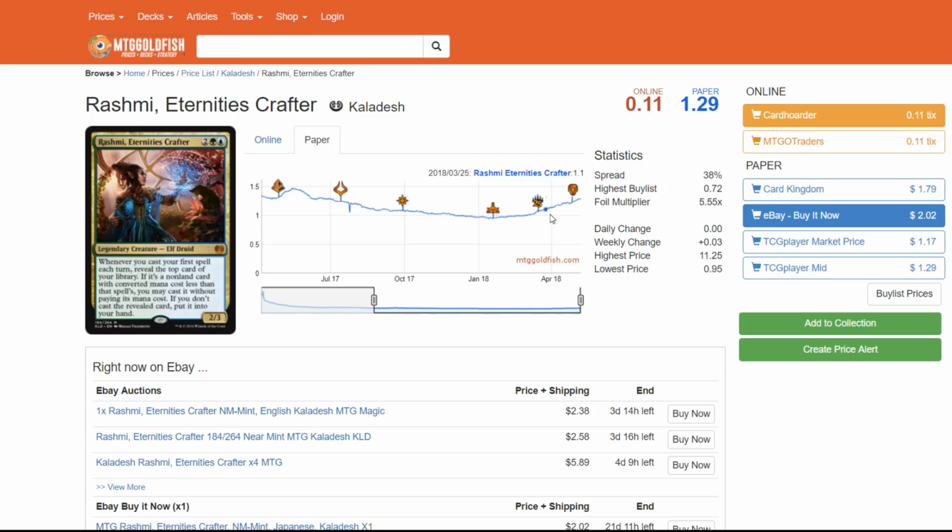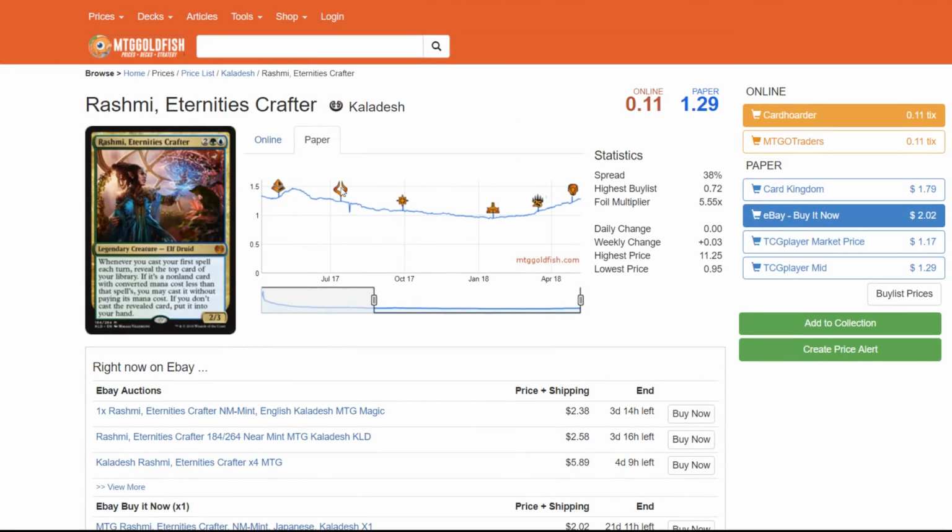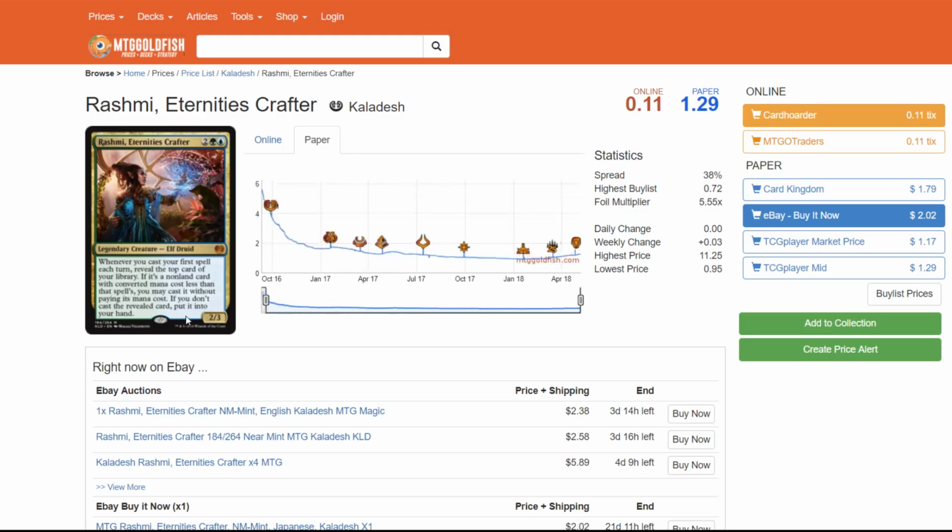I don't know if this is Brawl that's really leading this charge, if people are actually using her in Brawl, or if it's just Commander finally starting to outstretch the supply. This is typical of what you see happen with the Commander cards.